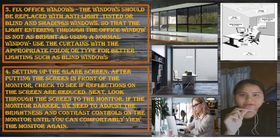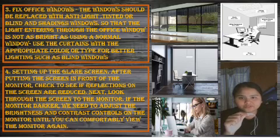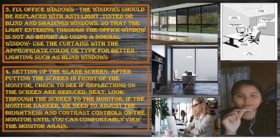The windows should be replaced with anti-light, tinted, or blind and shading windows, so that the light entering through the office window is not as bright as with normal windows. We can also use curtains with appropriate colors or type for better lighting, such as window blinds.